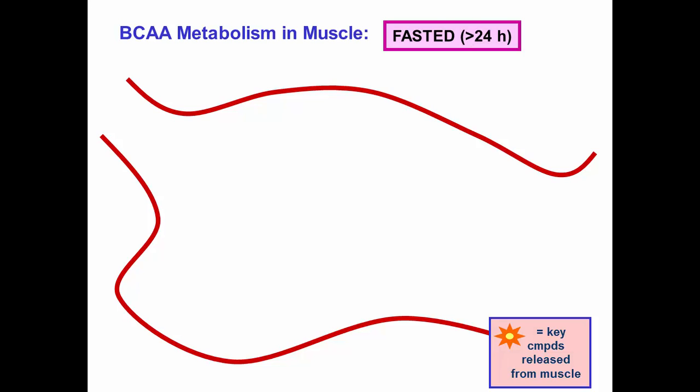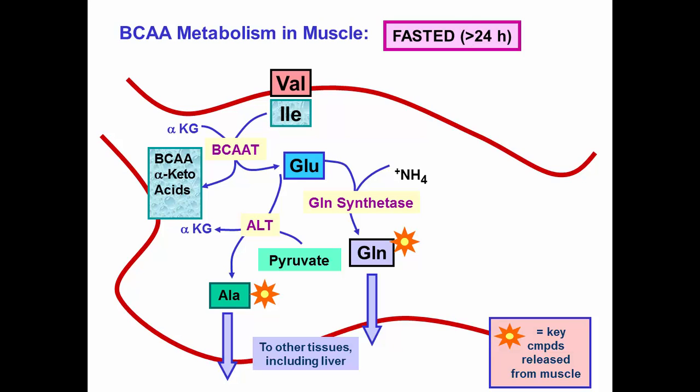What happens in the fasted state? And I'm going to say this is the early fast, right? Because over time we'll adapt and we'll have less skeletal muscle proteolysis, as you adapt to a true starvation state. So this is kind of when the glycogen's gone in that early post-fast stage. What happens is we'll get muscle breakdown, yielding amino acids, and we're talking about branched chain predominantly here. So valine and isoleucine go through the BCAAT activity, making glutamate, glutamine synthetase, all this is the same, alanine, right? All of this is actually the same.